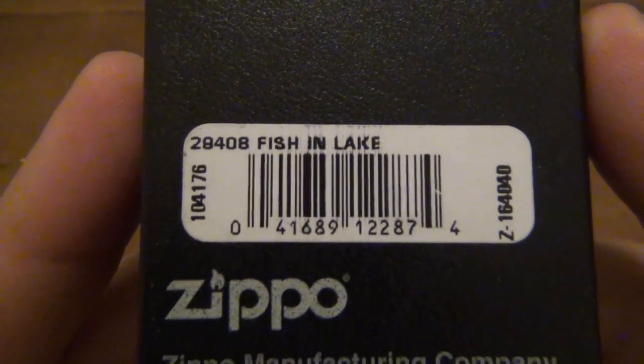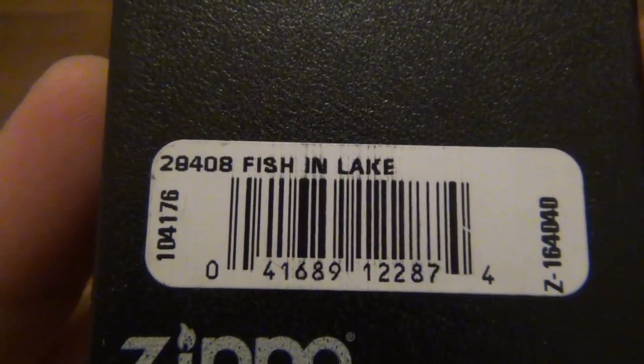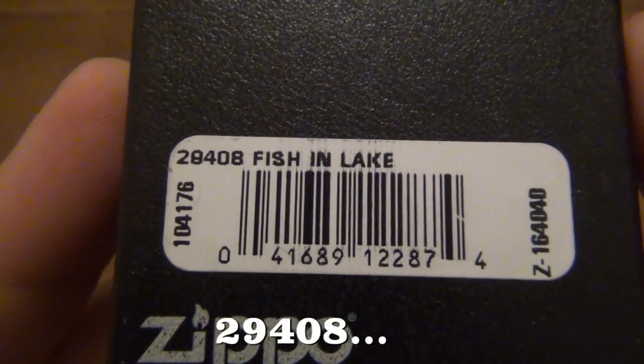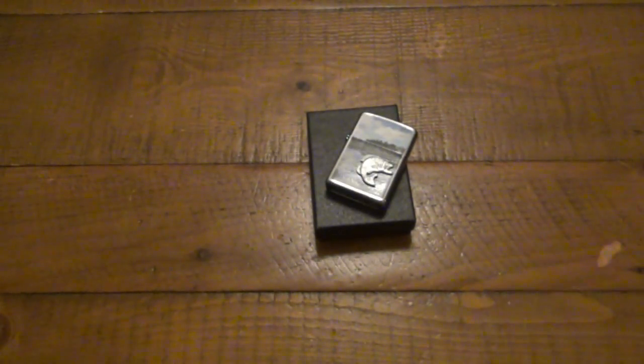It looks like the serial number on this one is 28408 maybe. But we'll see, I'll look it up. Anyway, pretty darn cool, and obviously it has a whole story behind it, and just means a lot coming from Dad. So there you go.